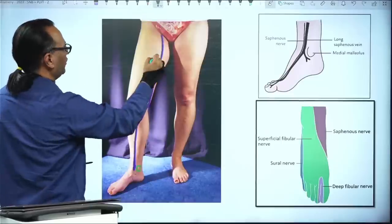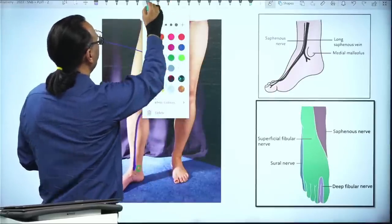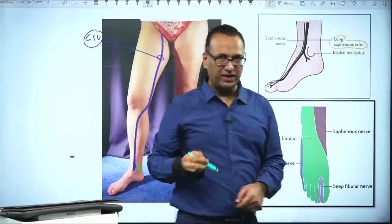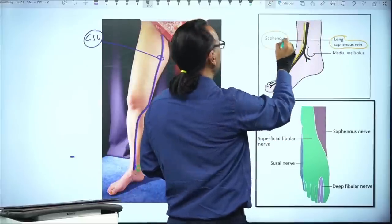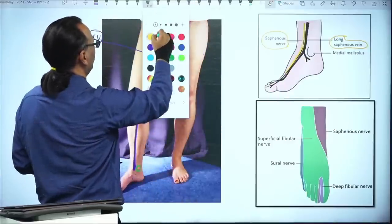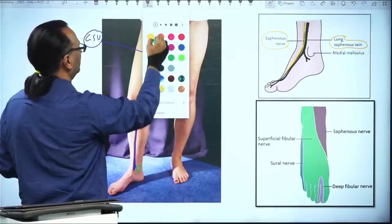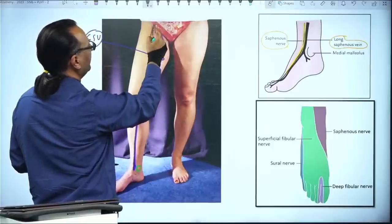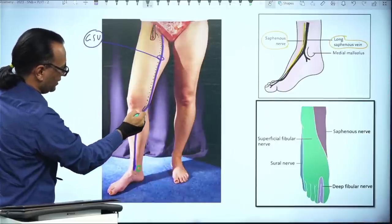So the vein which you are talking about is great saphenous vein, and a nerve follows it. Basically, as you follow that nerve, you can see here, if this is the great saphenous vein, which is also called long saphenous vein, the nerve is running close to it and anteriorly, and this nerve is saphenous nerve. Saphenous nerve is a branch of femoral nerve. Femoral nerve is here. Let us use black. This is femoral nerve giving saphenous nerve, and saphenous nerve follows saphenous vein, and it is here.